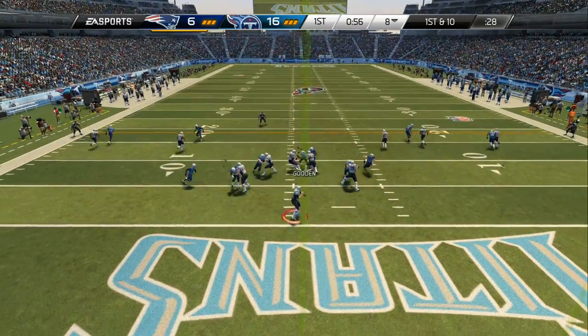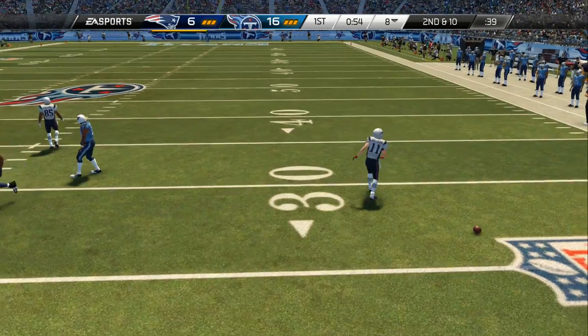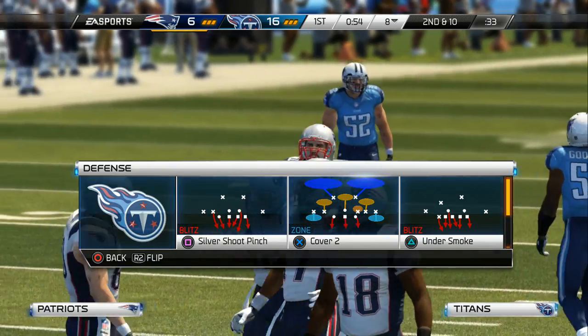Dolan's lined up now as a slot receiver. No separation at all. Incomplete. Incompletion by the quarterback that time. It was good, tight, man-to-man coverage.